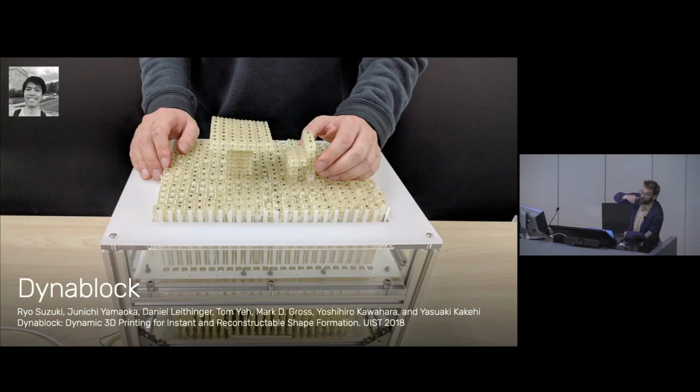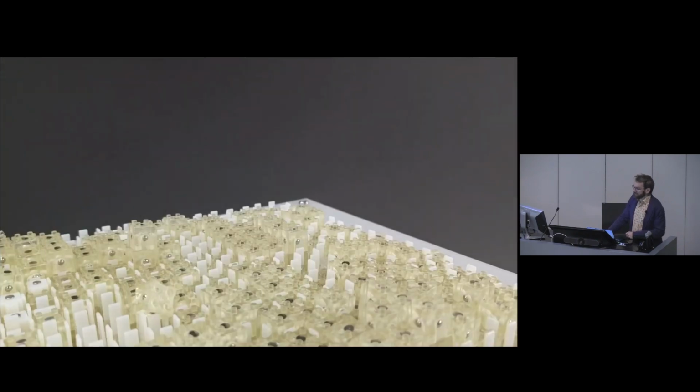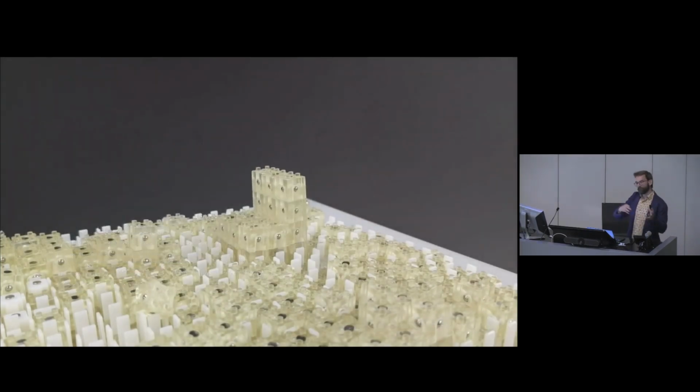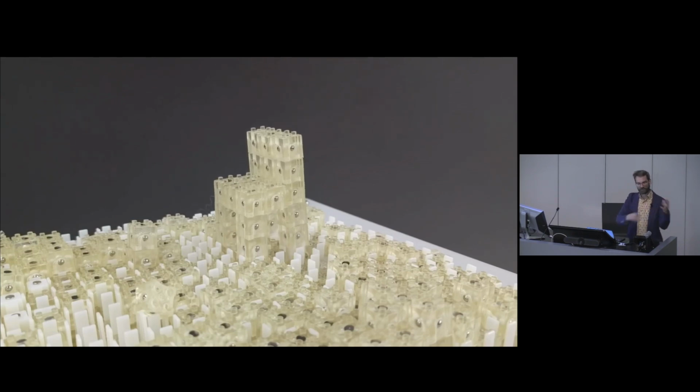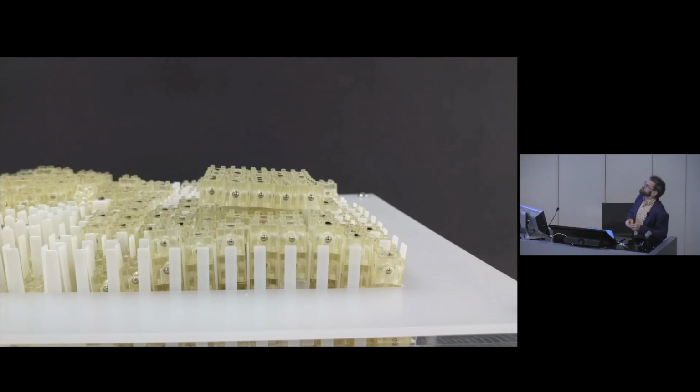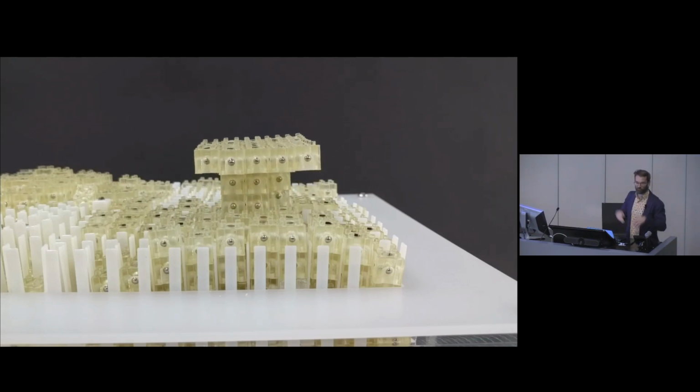Ryo Suzuki, who's now a professor at CU Boulder, was my first PhD student and worked on a lot of this work. The very first thing we realized was that we can move objects on top of the shape display. So we wanted to be more expressive than just pins going up and down. We had been using all these building blocks, like Lego, and trying to push them around to assemble objects, and that worked well enough. But then Ryo was like, why don't we use the shape display as a super fast 3D printer? It could just print Lego things for us.